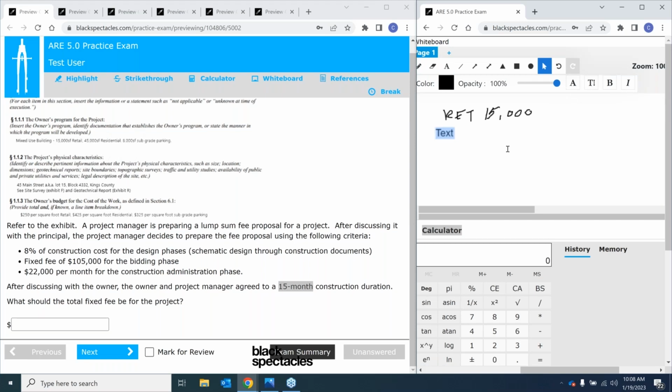I'm going to go ahead and switch to text now just so that people can read it and follow along. So we've got our 15,000 square foot retail, 45,000 square foot residential, and then we've got 8,000 square feet of parking. Okay, so the next information we have, we've got the address in the contract.